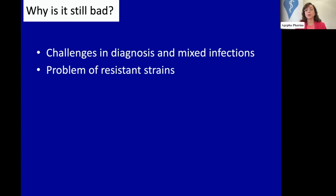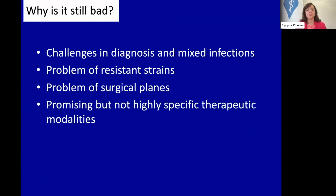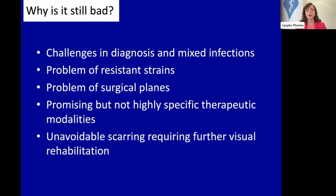There are problems with the emergence of resistant strains, and there are problems that we are creating new surgical planes with our lamellar surgery. And there are promising, but non-specific therapeutic modalities for different bugs. There is unavoidable scarring, which requires further visual rehabilitation. So even after you treat the ulcer, you end up with scarring and the patient is still blind.